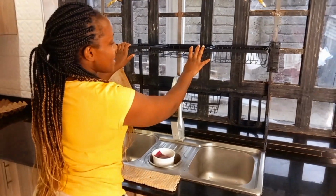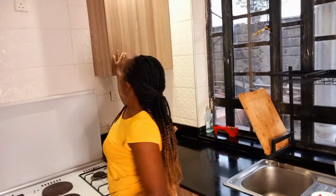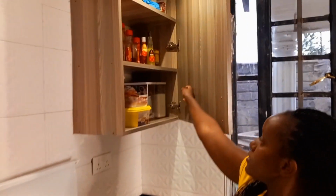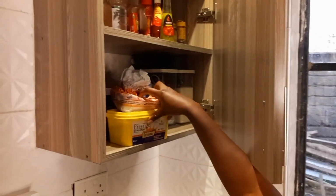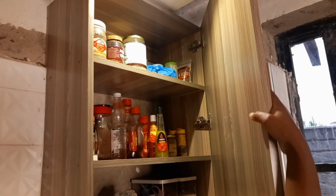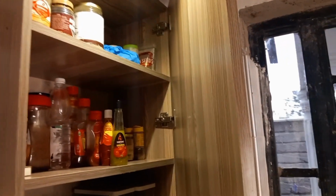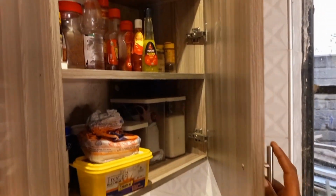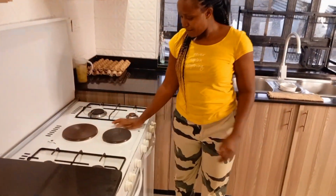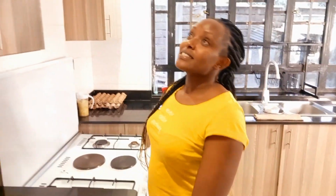And we have this amazing rack right here. On this corner, all the spices, the salt, the sugar, butter, tomato paste, this is where the spices are. I've tried as much as possible to arrange everything we have there. And then, of course, this beautiful white cooker. I'm loving it. It's quite massive.